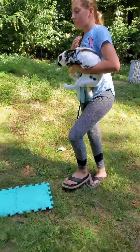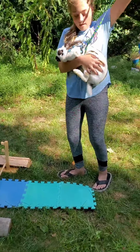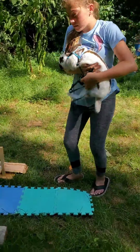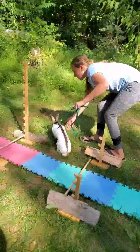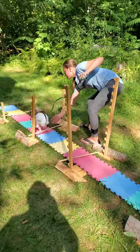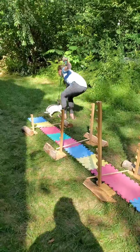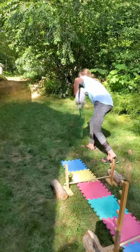She did pretty good because she didn't knock any of them down. Make sure it's not tangled around. You have your leash ready. And then when you put them down, she knocked over it. But it's okay. Good girl. See, she did pretty good for the second round. Now she understands. And then she did.